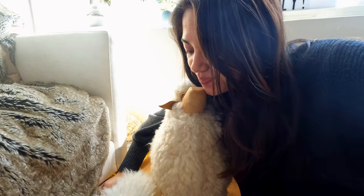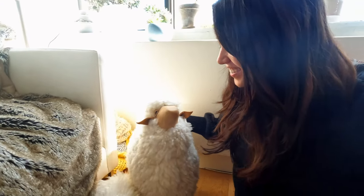next to my couch. I think it's really fun and cute to have some little animals, animal buddies in your apartment or house or whatever space that you're in. I think they're so cute and they definitely add a lot of joy and whimsy to my space.